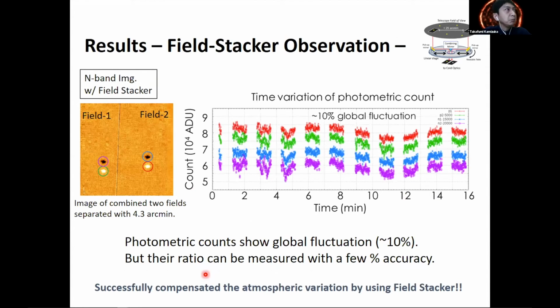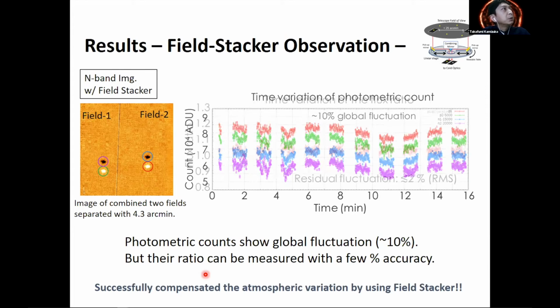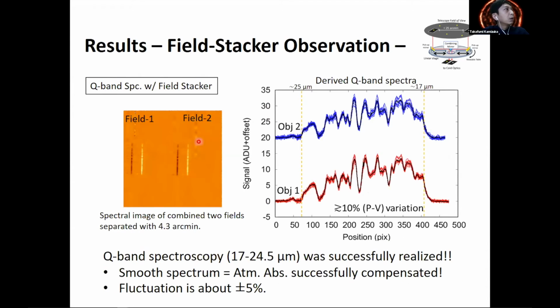The next one is the field stacker imaging results, but I will skip this because Michiru-san already reported yesterday. And the last one is a spectroscopic observation result using the field stacker. Two objects are successfully observed like this, and their Q-band raw spectra are shown here.